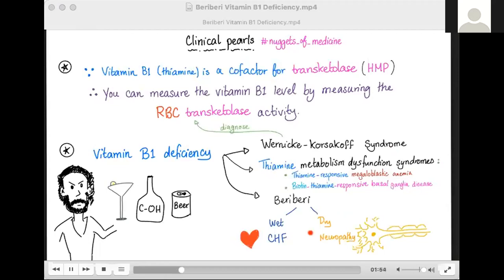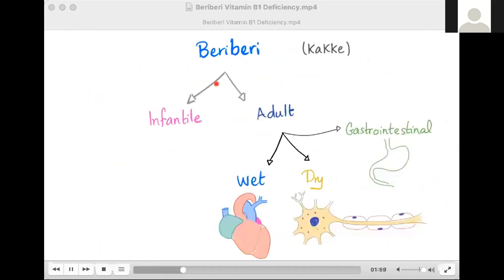Adult is divided into wet, dry, and gastrointestinal. Beriberi, infantile or adult. The adult, wet, dry, or gastrointestinal. Wet include CHF and edema. Dry is neuropathy. Gastrointestinal is lactic acidosis, nausea, vomiting, diarrhea, etc., and including abdominal cramping.